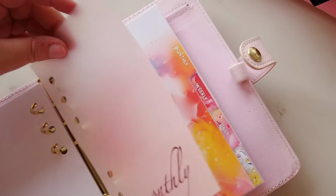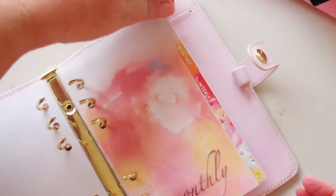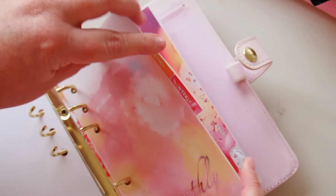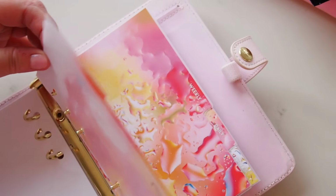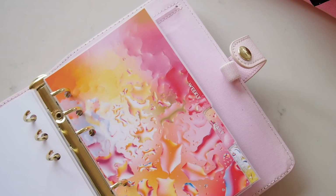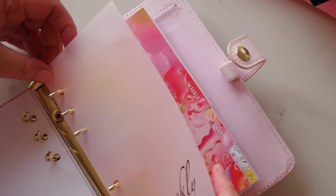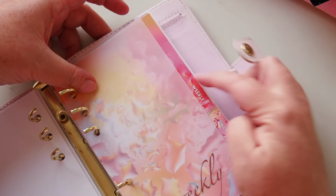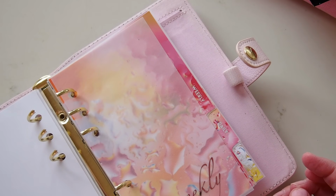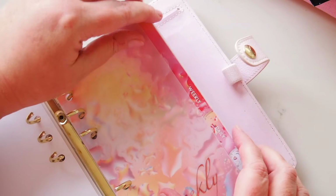So my monthly one, so pretty. And you can see I've made the tabs the full length, so I haven't had to cut around each one. I think that's a nice little hack to not create just the tab just there, because that can be quite difficult to cut. And I think this is nice to show you the full length of the picture as well.